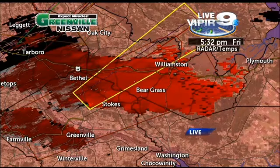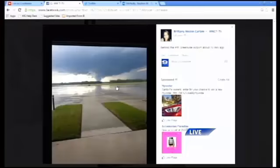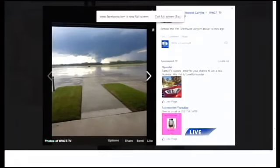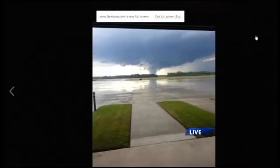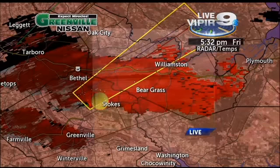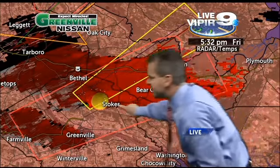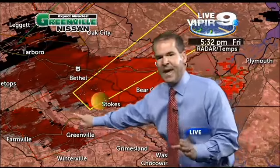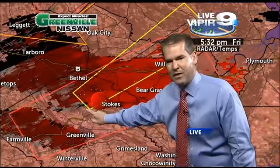It looks like we have a picture from the Greenville Airport. If we can bring that up, guys. There you go, right there. Okay, and this is exactly where we're looking right now. That's from the airport. So as we go back, and again, we'll toggle back and forth with these pictures, confirming what we're seeing with Live Viper 9. Right here, this is that low-level lock that is right here now into Stokes. The couplet has just crossed over Highway 1113.